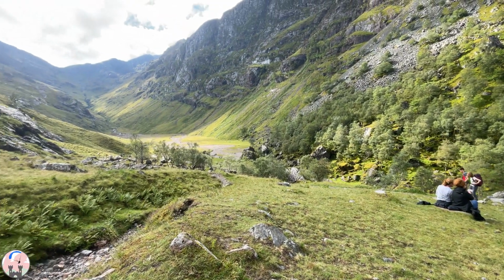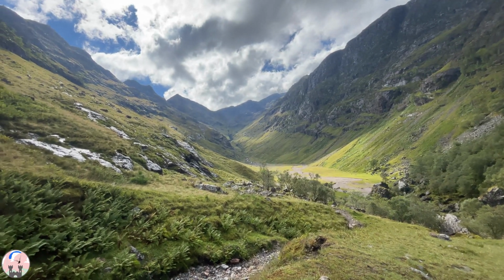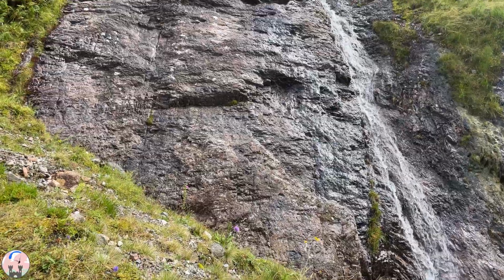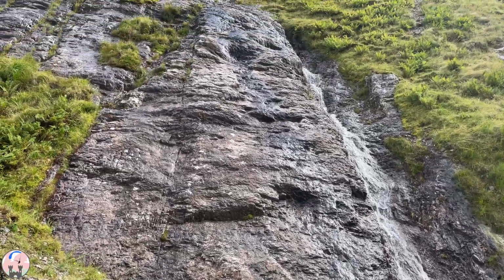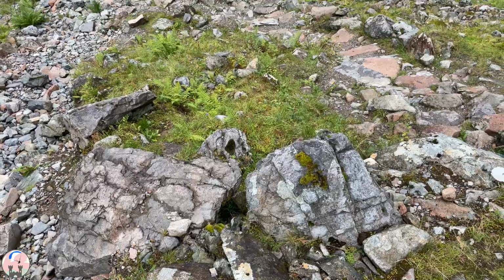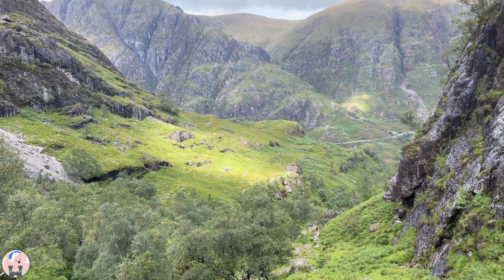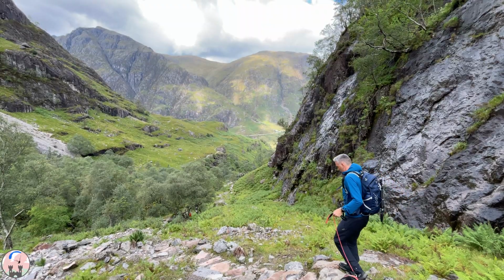It takes us about an hour and a half to reach the Hidden Valley, where the mountains are still very much towering above us. When hiking out of the Hidden Valley, the views are equally as spectacular.